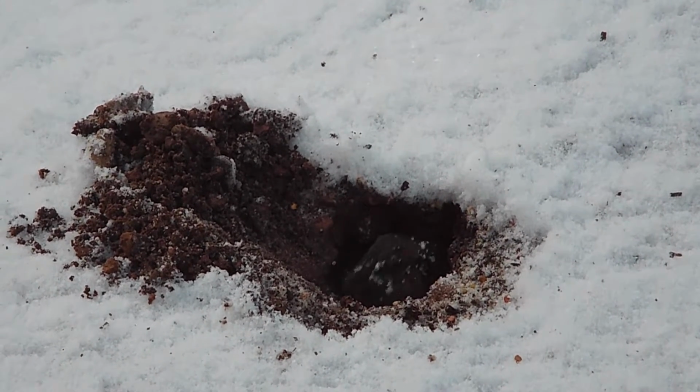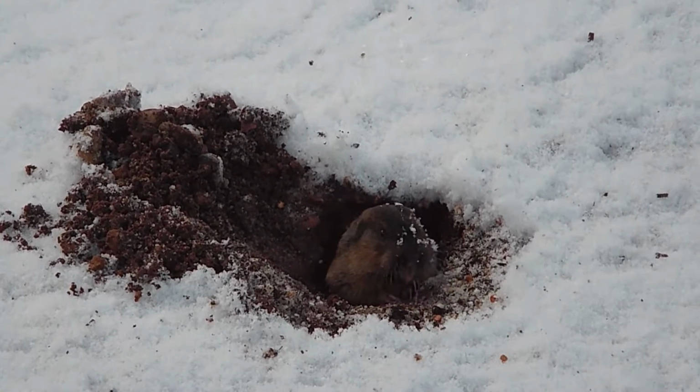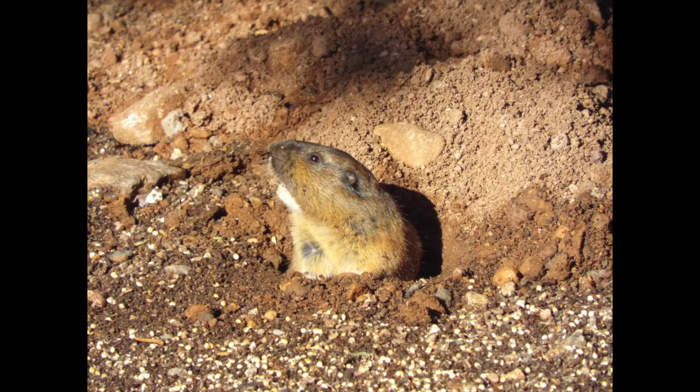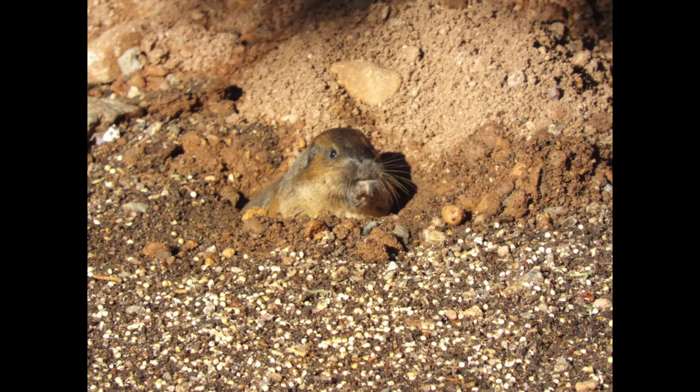Again, never in my life, 40-something years, have I seen a pocket gopher. In Southern California, they pop up out of the ground right where we feed the ducks, and then here in the Grand Canyon, this little Freddy guy pops right up out of the ground where we feed the ducks. Pocket gophers. I would like one.